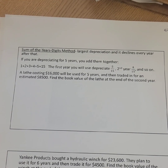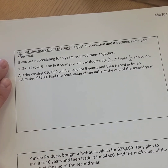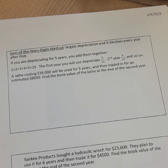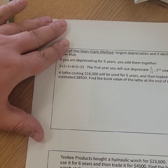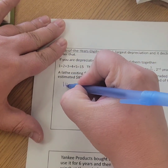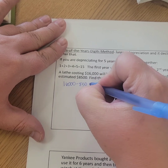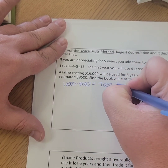So you cannot depreciate the entire $16,000. You have to subtract what they will be getting for it, because it's not legal to depreciate something completely and then still make money. So when you sell it, I'm going to move this over just a little bit. So 16,000 minus 8,500. So $7,500 is the total depreciation.